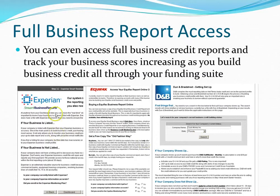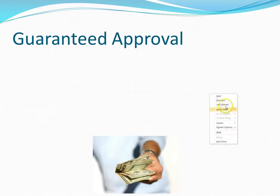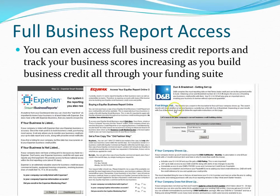These are actually the pages from the Funding Suite that you will see as you're setting up the Experian, Equifax, and Dun & Bradstreet reports. Okay, I'm actually going to take a step back, because you will get your DUNS number here at no cost. That's a real big deal.